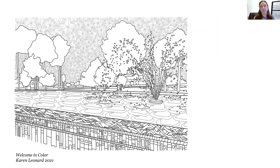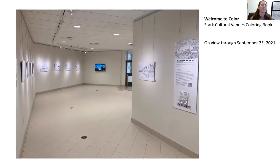The cover of the book is on matte paper, meaning that it can be colored just like all the rest of the pages. However, here is the full piece without the logos. This is also the version that's on display in the exhibit currently at the Stark Museum of Art. I really do enjoy making coloring pages.